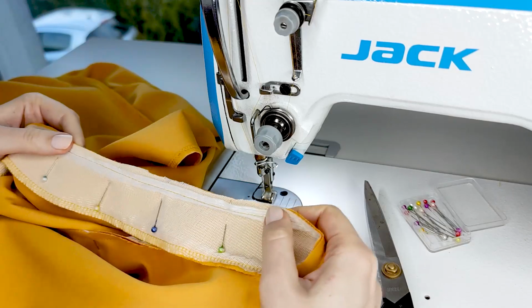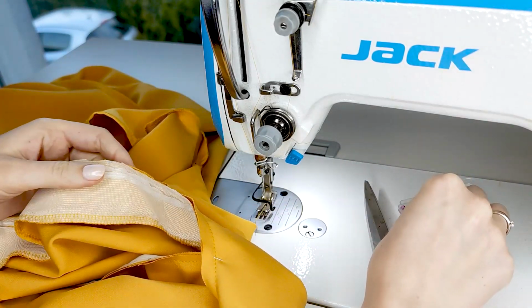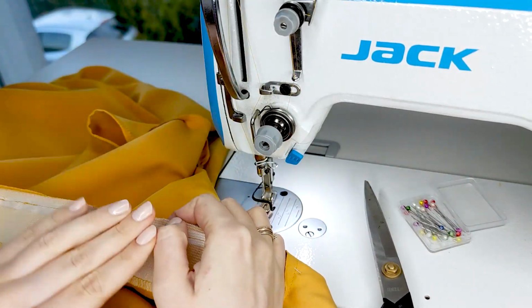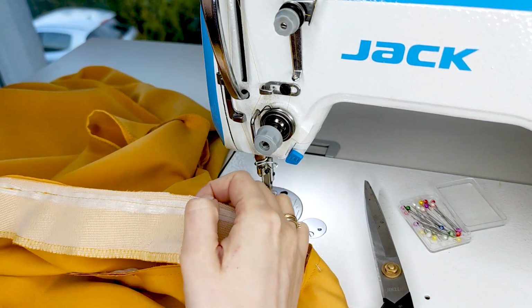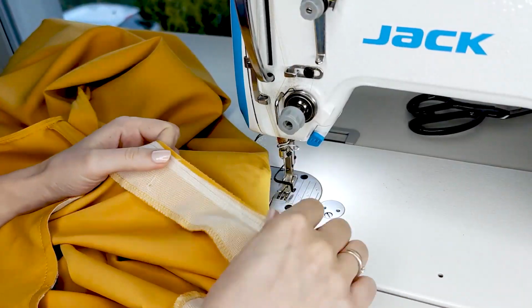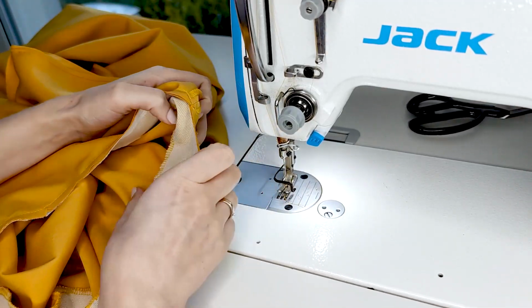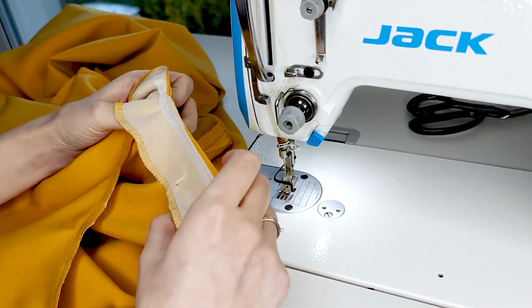Now that you sew all around the neckline, I want you to take out the pins, and then I want you to go to the ironing board and iron on this fusible interfacing and then return to the sewing machine. So now that you have ironed on this strap, we have the literally final seam left to do.